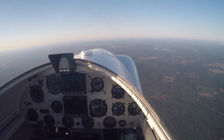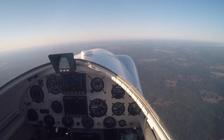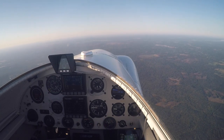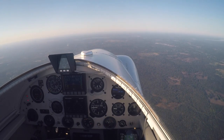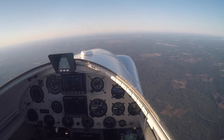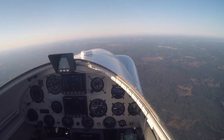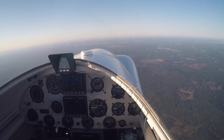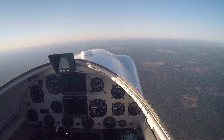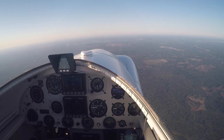Trim. 142, 7 miles from Jasper, turn left heading 020, maintain at or above 2,000 till established on the final approach course, cleared RNAV 36 approach. Oh, got a little climb trend going there. Okay, 15 inches of manifold pressure and 1,850 RPM. Waiting for the airspeed to settle.